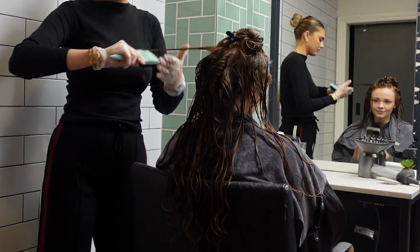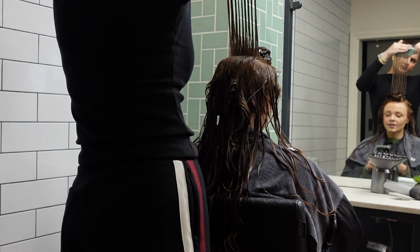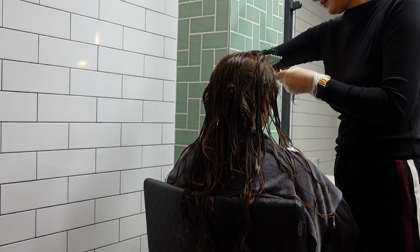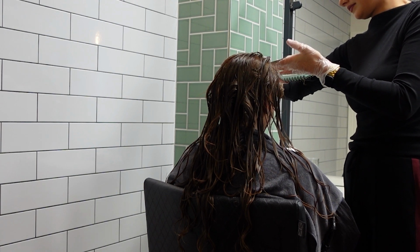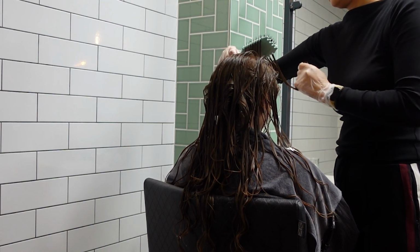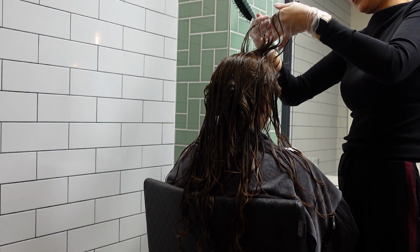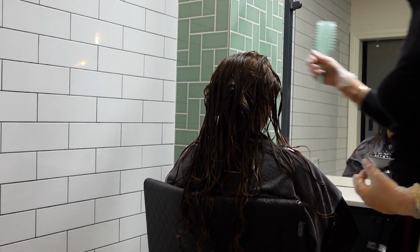Then after she's styled the side, she moves on to the crown. So she does 1 section backwards and then she does the front 2 sections forward, I believe. Yeah, so she did 1 forward there, and then there's 1 more section in like the top middle, which she brushed upwards for volume and then split, so that will go back with the rest of my hair.